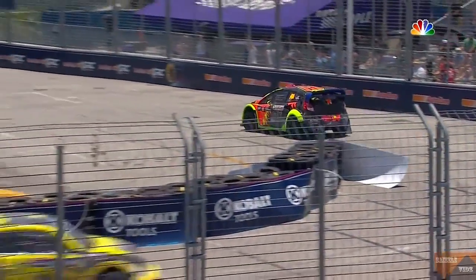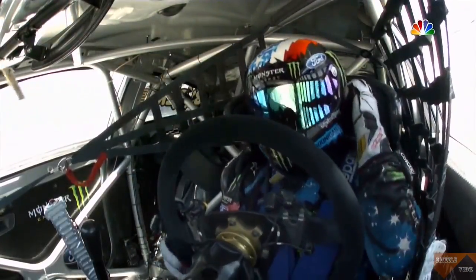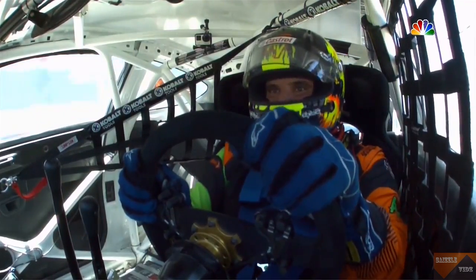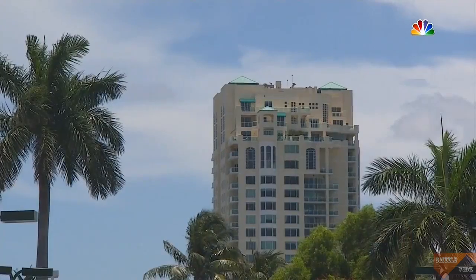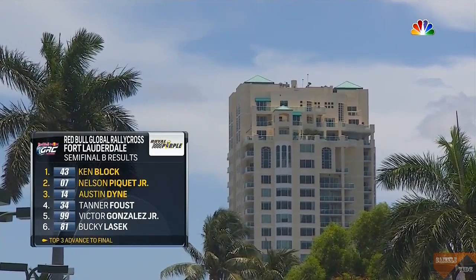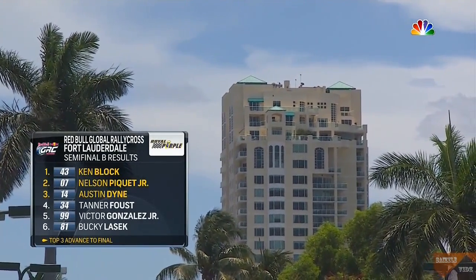How about that? That was wild. That was crazy, and I don't think Tanner Faust expected he would have to work that hard to get into the finals. That VW looked so strong early on in practice, but right now, look at Austin Dine. Great job for him. And a great job for Brian Herter Rally Sport as well. One of the multiple IndyCar teams that compete in Red Bull GRC as well. We go to the Royal Purple board, and it's Block, Piquet, and Dine who transfer to the main event.